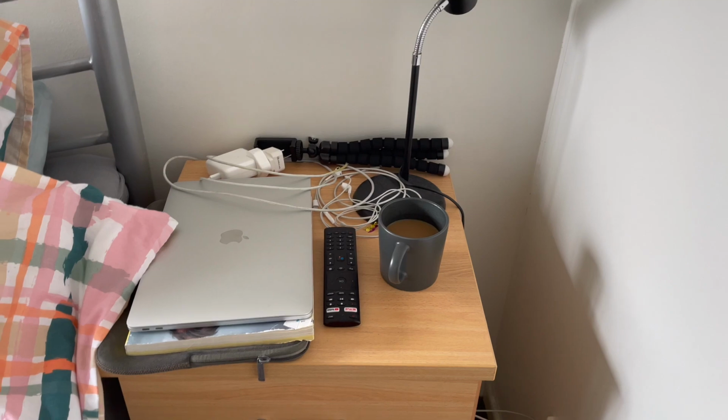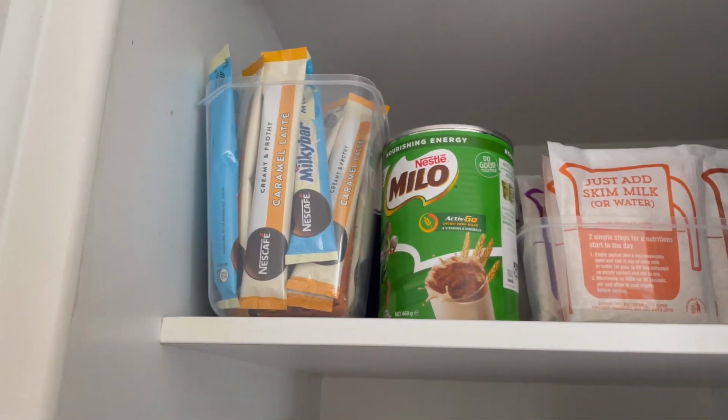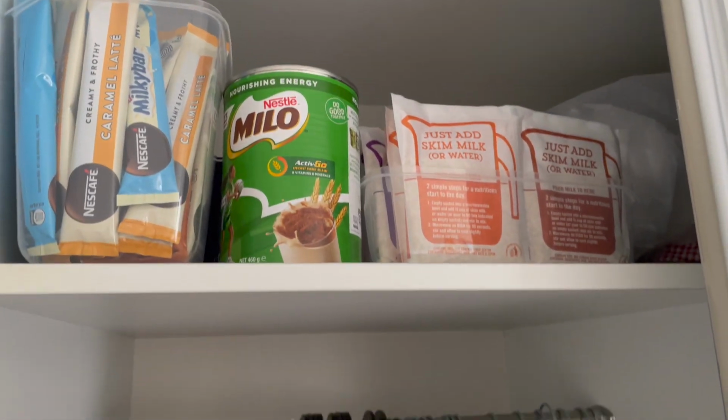Had a little sort out of all the wires here, and then just a little sort out of the table. Shoes obviously all away, and are now down here along with some snacks. And we've just got a few easy reach products here, like the coffee sachets and the porridge.